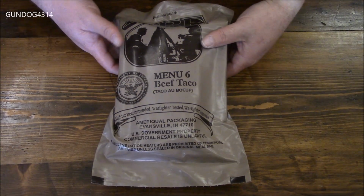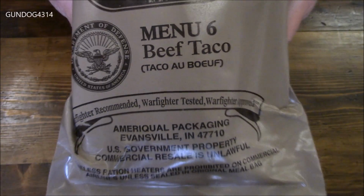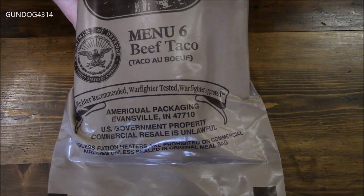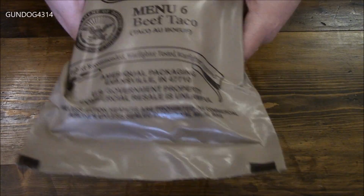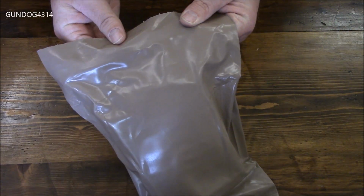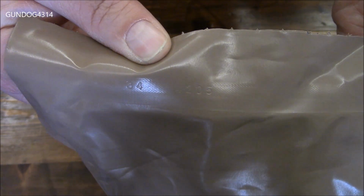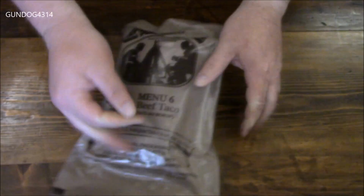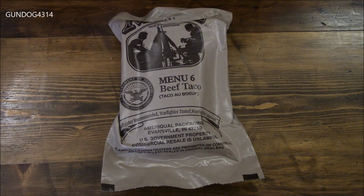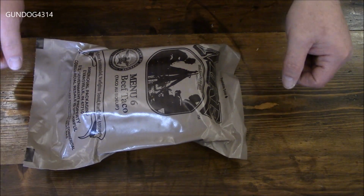Okay, this is a 2014 menu. It's menu 6, beef taco, which I haven't had before. Packaged by the Meixsell company. And down here on the bottom, if you kind of look, you can see this is the 205th day of 2014. This is still relatively fresh. Let's take a look inside of this thing.